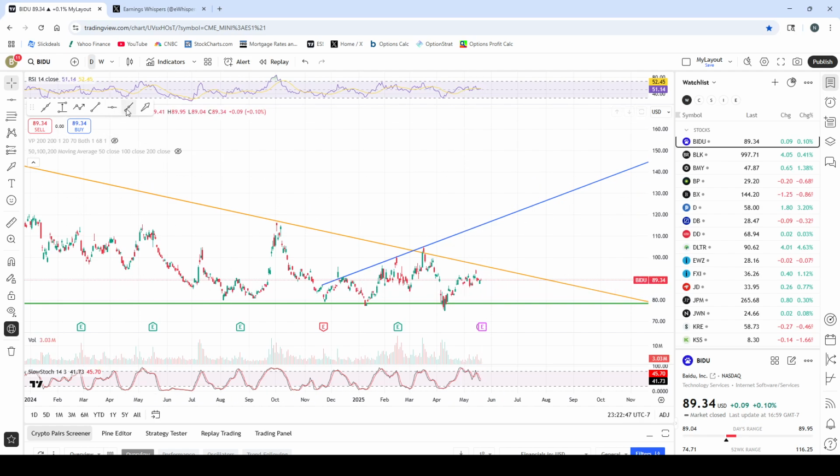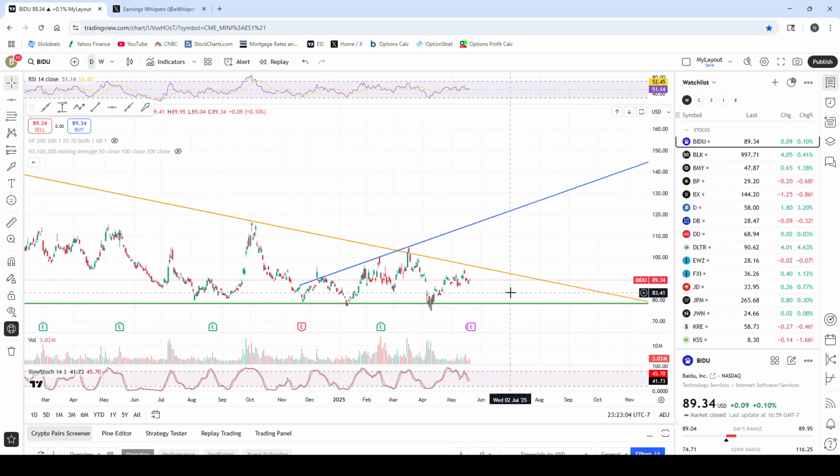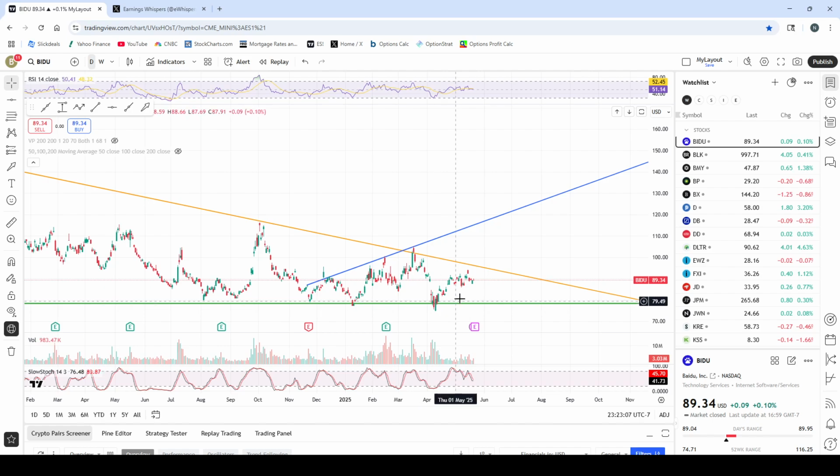And once it does, we are talking about 105, and the next would be 116. But for now, it's not really overbought or oversold. It got a bounce. From this low to here, you can see it was bouncing up, broke down, came back, and tested this red line.